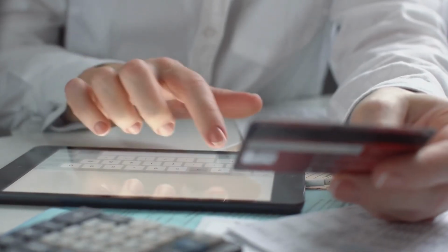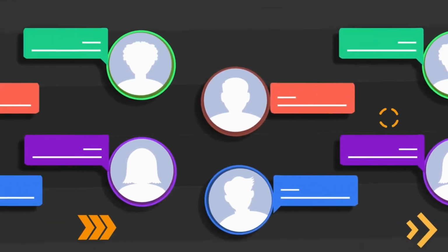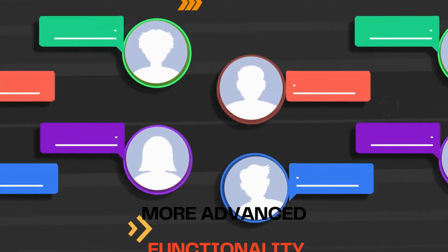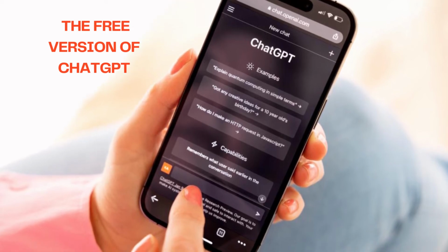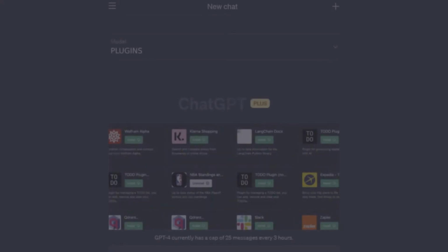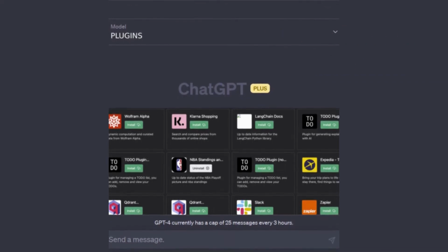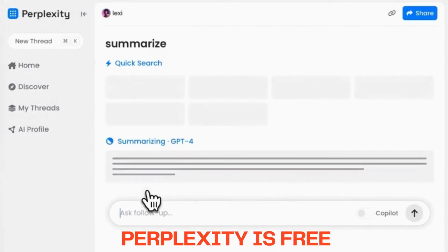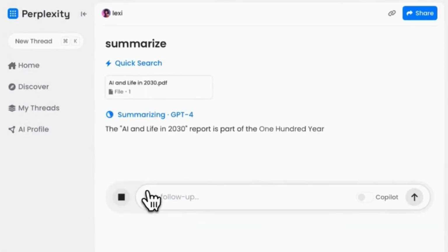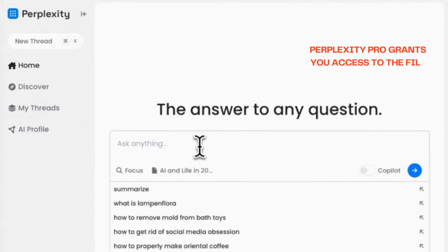7. Plans and costs. Most AI chatbots come in both a free and a premium edition, with the latter having more advanced functionality. The free version of ChatGPT, for instance, performs admirably, but paying for Plus grants you access to GPT-4 and plugins. Similar to GPT-4, Perplexity is free, but upgrading to Perplexity Pro grants you access to the file upload capability and other GPT-4 uses.